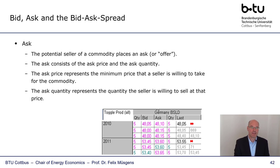Okay, so let's look at the ask here. The potential seller of a commodity places an ask, or same thing, an offer. So it's sometimes called bid ask spread, for example, sometimes bid offer spread. So ask and offer are synonymous in this regard. The ask consists of the ask price and the ask quantity. The ask price represents the minimum price that a seller is willing to take for the commodity. The ask quantity again represents the specified exact quantity the seller is willing to sell at that price.